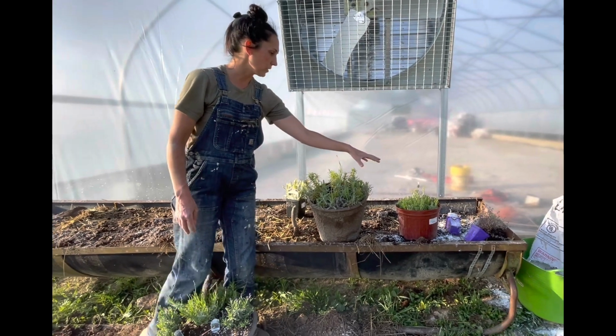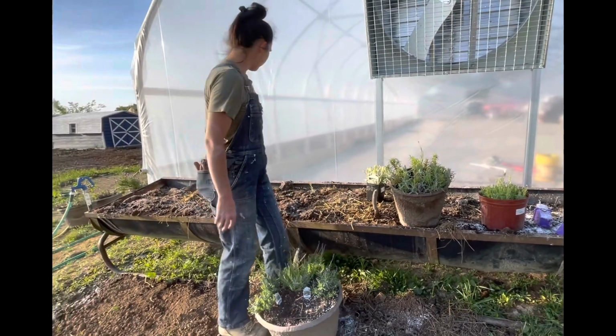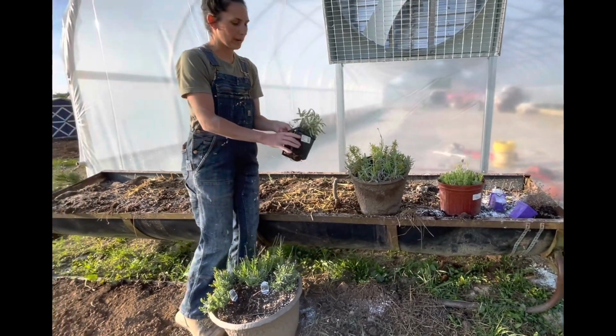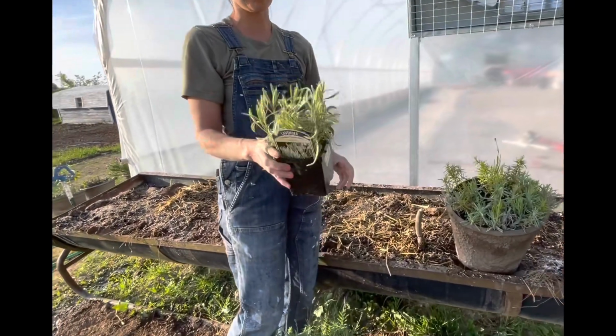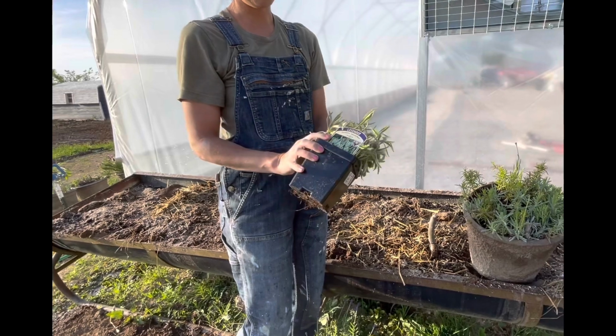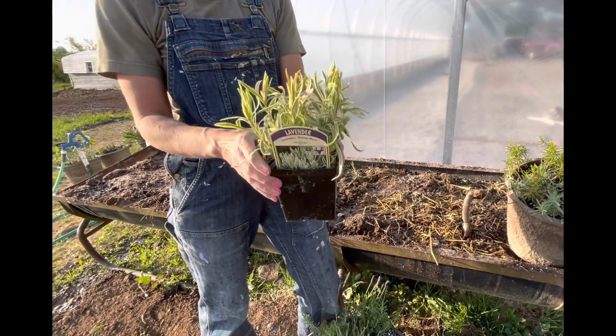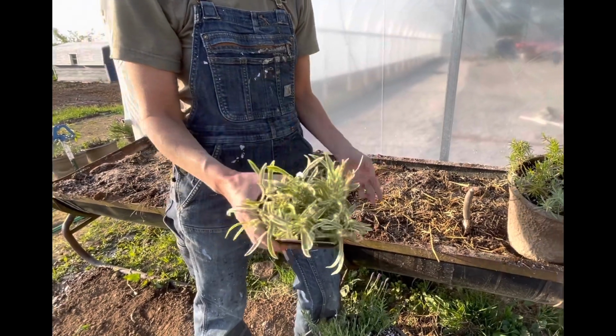So I'm going to plant these all in here, and the hope is that this just becomes a nice lavender cutting garden. And this is a cool variety I picked up at Bates Nursery up in Nashville. It's called Platinum Blonde, and I had never seen a variegated lavender before, but I thought it was really pretty.